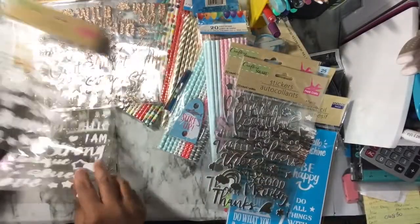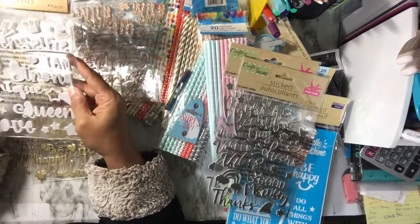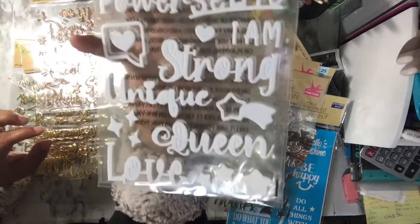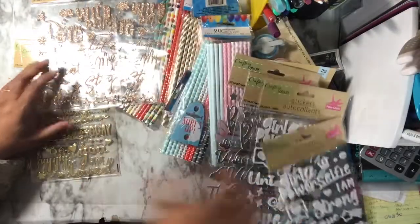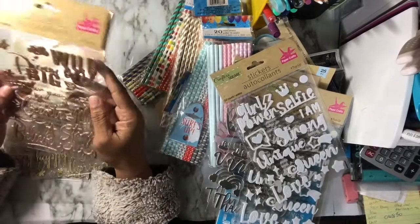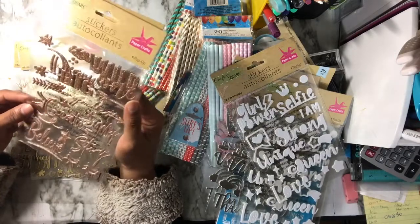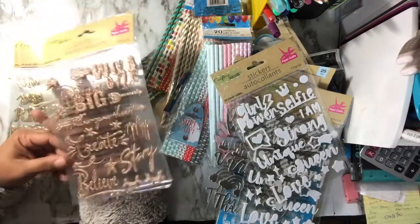And then in the white, I wish I had black. I don't have black. It says "Girl Power, Selfie, I am strong, unique, queen, and love." And you got your speech bubble with a heart in it and some stars. And then they have it in a bronze glitter. And this says, "Wild one, dream big, create, believe in my story. Follow your heart." And they have some eyelashes and again clouds and arrows.